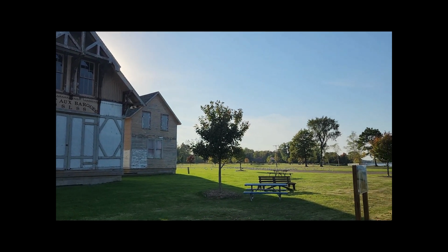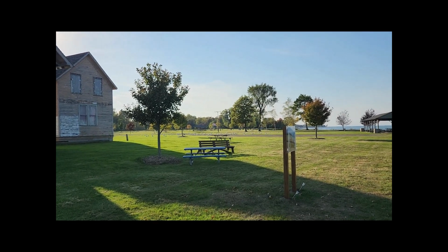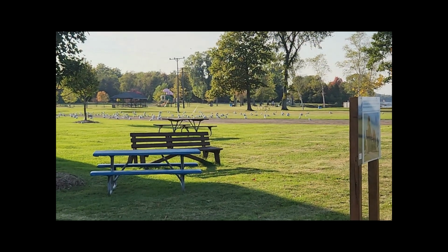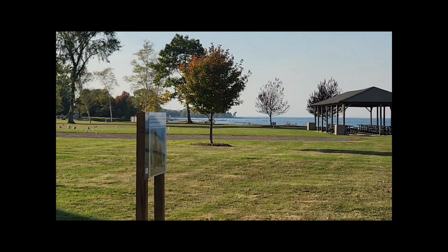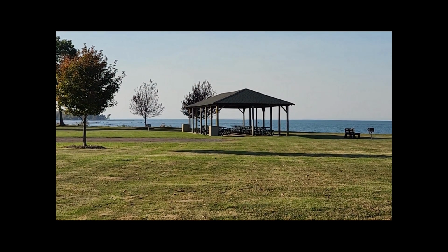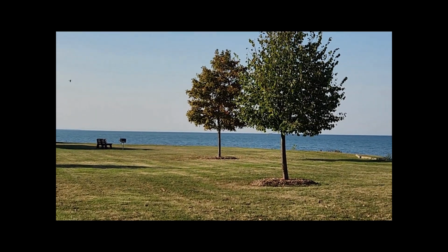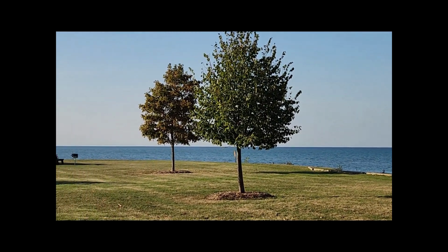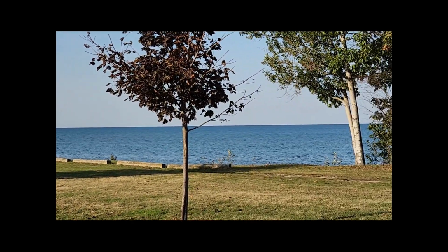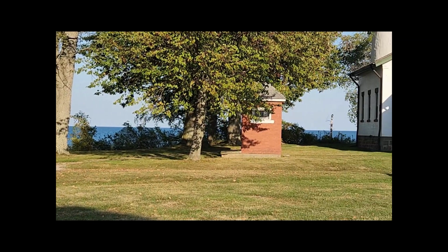Well, this is a pretty nice park. Obviously it goes on for quite some distance. It's a county park, of course. It has these really nice pavilions right out on the shoreline almost. Just a beautiful place to have a party or wedding or something like that. And then of course it just continues on and goes right back around to the lighthouse and then over to the campground.